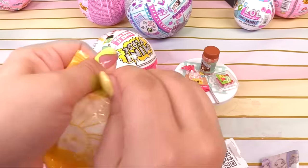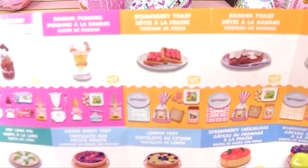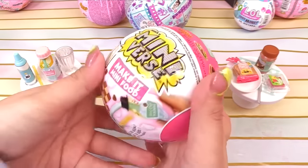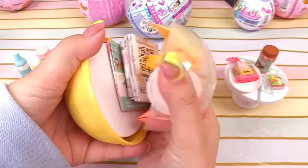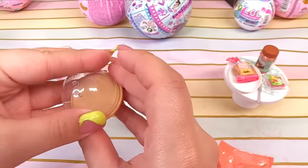Let's put that right there. And one last thing. Oh, we've got a serving platter. Here's what we got. Strawberry toast. And now let's make room for this little guy here. Feels like a chunky cake stand. Yeah, looks like we're getting some kind of cake stand.